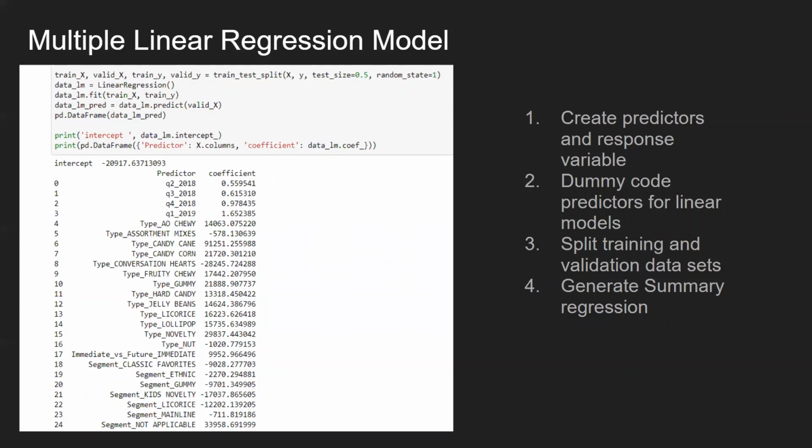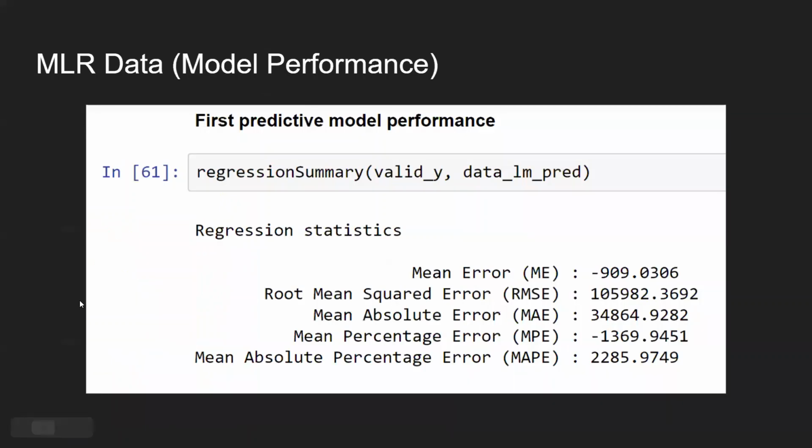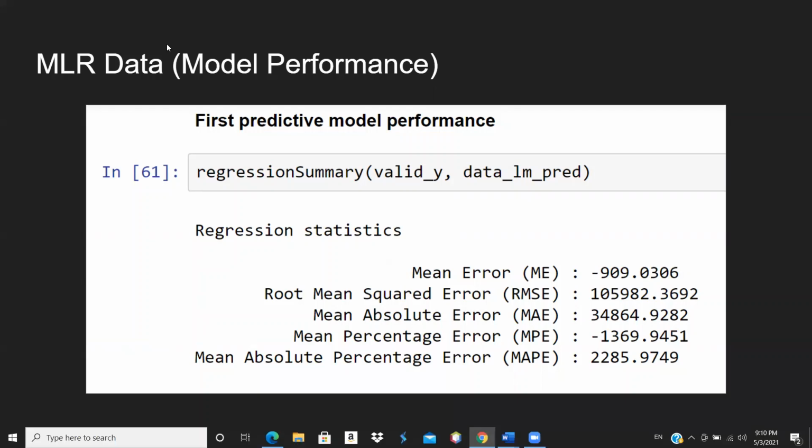And as we can see from the results here, type candy cane has the highest coefficient, showing a high positive relationship with the sales, which means when sales increase by 1 unit, the candy cane will also increase by that amount. And then move forward to the performance. The mean absolute error is 34,864.9282, which is very high, so we are not going to use it for our final result. And then I will pass it to Spencer to talk about our random forest.